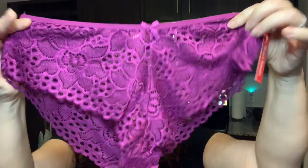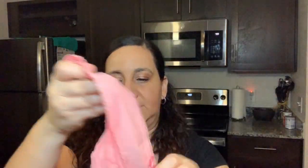So let us do a recap and see if this was worth it. So again, we have, these were $12. And then we have these, which were also $12. These are fully laced. And then we have this pink thong, which is really cute.